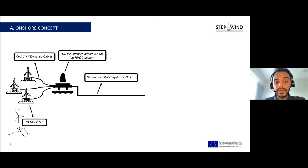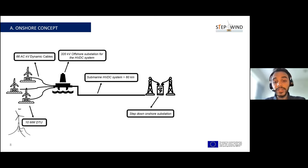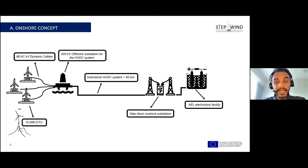And then that would make use of a submarine HVDC system. HVDC is the way to go for distances that exceed 60 kilometers. It would reach an onshore substation to step down the voltage and operate an onshore electrolysis facility. The most convenient electrolysis technology here is alkaline, as it is a cost-efficient solution.